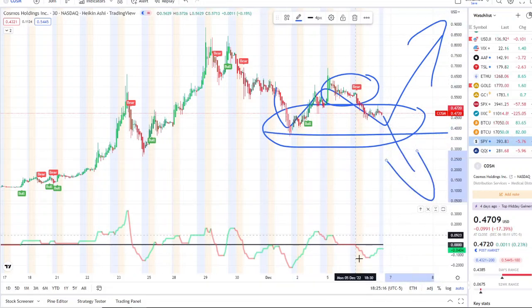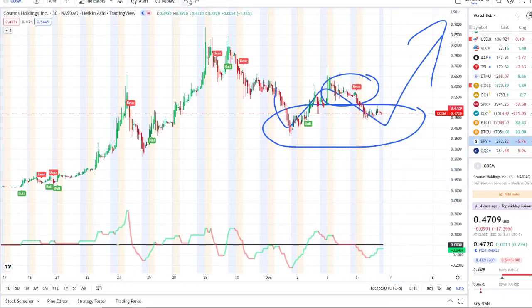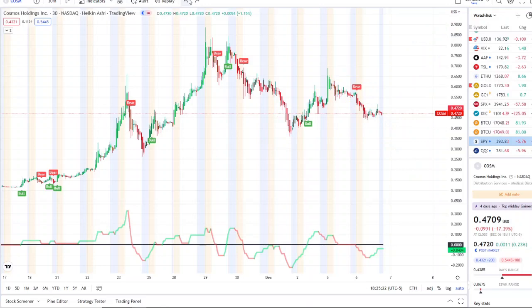And I'm going to be watching these inflows versus outflows going into the rest of the week and these bull and bear indicators as things continue to play out.